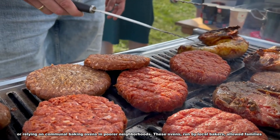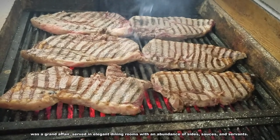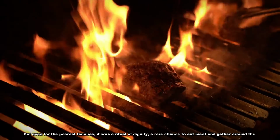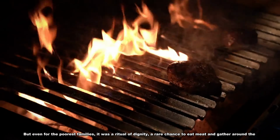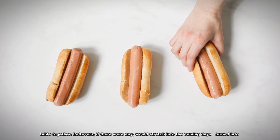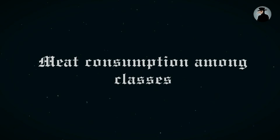For the upper classes, the Sunday roast was a grand affair, served in elegant dining rooms with an abundance of sides, sauces, and servants. But even for the poorest families, it was a ritual of dignity, a rare chance to eat meat and gather around the table together. Leftovers, if there were any, would stretch into the coming days, turning into soups, stews, or sandwiches.